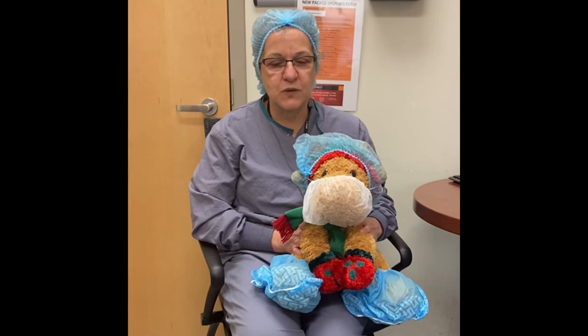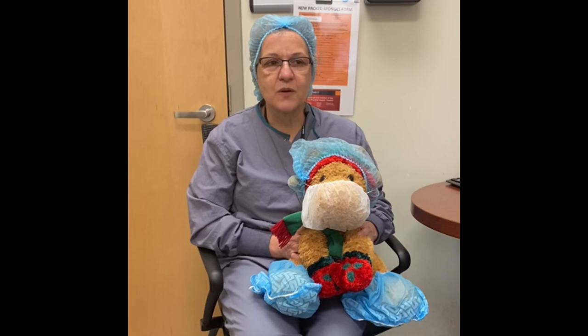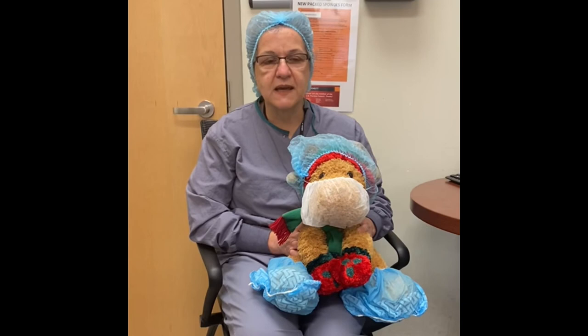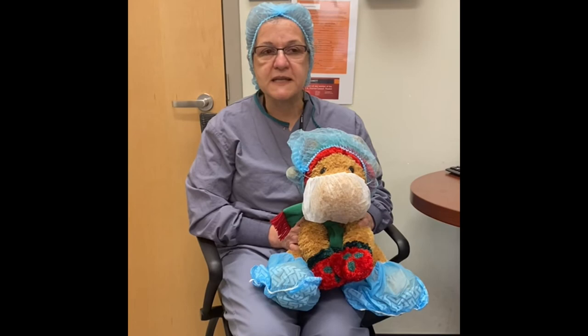What we do for our small or little patients, we try to comfort them and explain to the parents how important the anesthetic is and all the potential risks and problems they can encounter, and also the benefit, the good things that we can do for them. They're not gonna remember anything, they're not gonna feel pain, and they are completely under a deep sleep for as long as the surgery is going to happen.